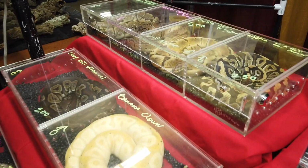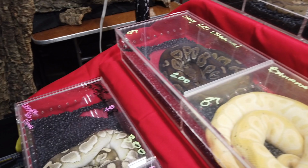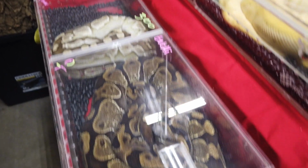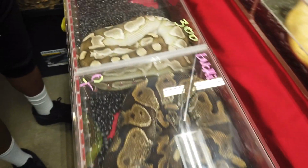Now, these are babies. Those are the adults. How long have you been breeding? I've been breeding professionally since 2005. I had a pet back in like '98.